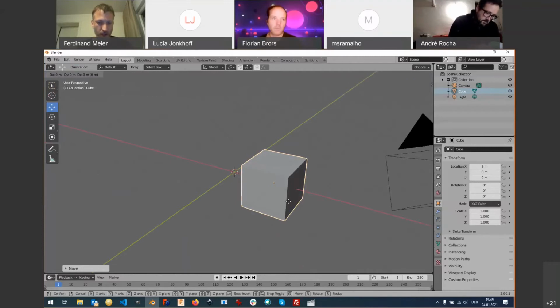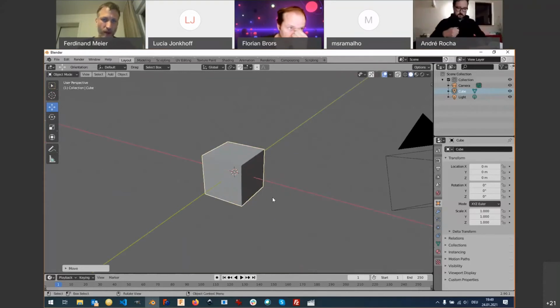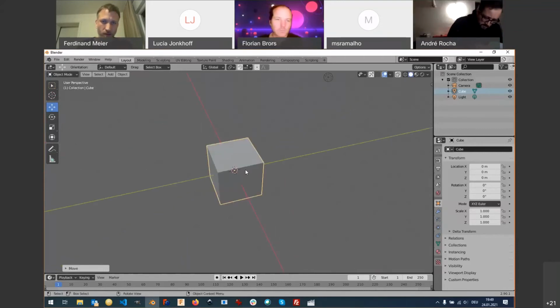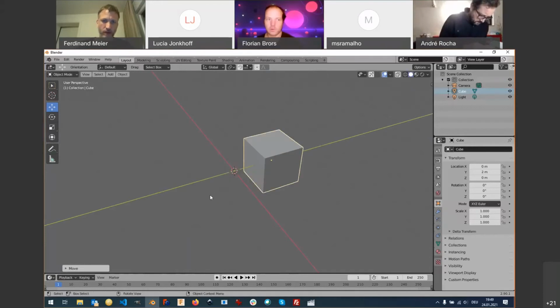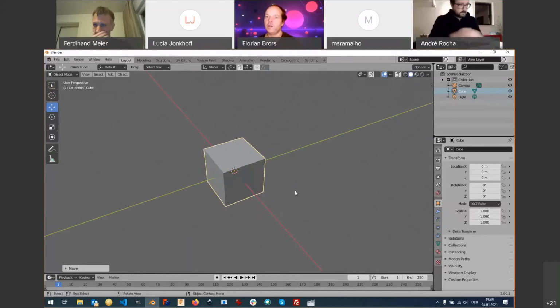And if I do GX again, and I write -2 enter, it will move back 2 units in the X direction. So I'm back to the beginning. So if I wanted to move 2 units in the Y direction, I know that Y positive is this way. So I could hit G, then Y, and then type 2 and enter. Yeah? And for undoing this, I would write G, Y, -2, and I'm back at the beginning. Does this make any sense?